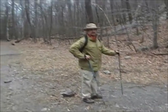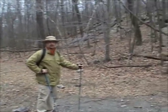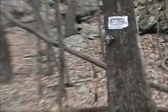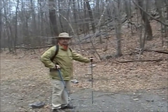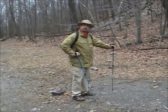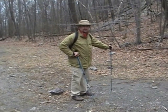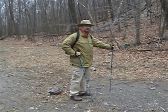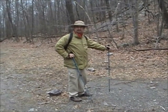Well, we reached the AT. It wasn't too far from the shelter. So now we're finally on it, and we're going to be heading southbound towards Rattlesnake Mountain. Wonder if we'll see any rattlesnakes there. Hopefully we don't step on any rattlesnakes. Lori said she had a dream one time that she was bitten by a rattlesnake, so let's hope that doesn't happen today.